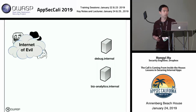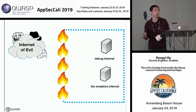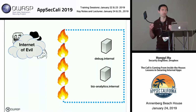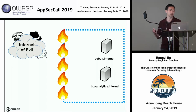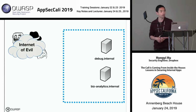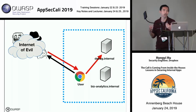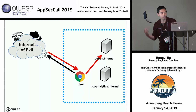So there's a whole big internet of evil out there. You might say, well, that's really easy. All I can do is firewall this off from the world and I'll just be done, right? Well, we work in security, so we know that, of course, a lot of people get this wrong. You might accidentally leave a hole in your firewall. But even beyond that, there are issues that can often cause attackers to cross web origin boundaries, right? And we'll talk about some of the ways that can happen and what we can do to address that.